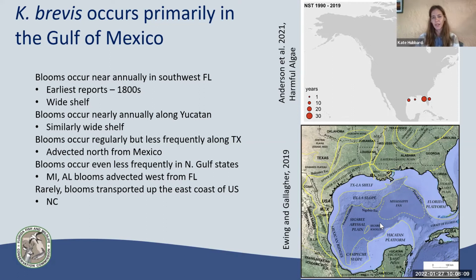And so the blooms that we have in the Panhandle typically last 3 to 4 months, and that's it. That's very different from what we see in Southwest Florida, where they really are able to take hold and last for a long time.